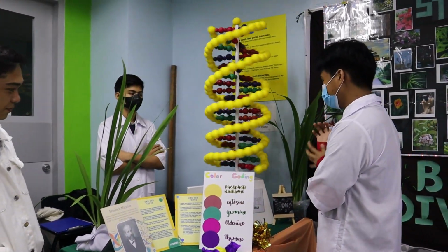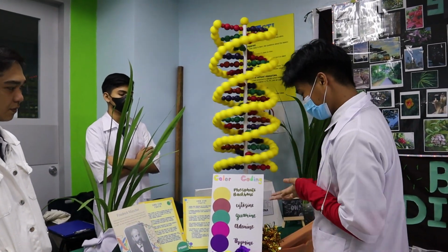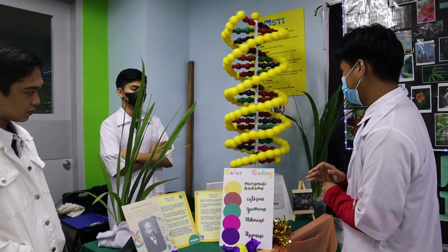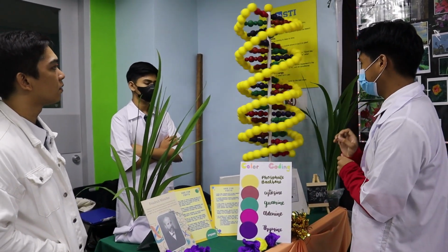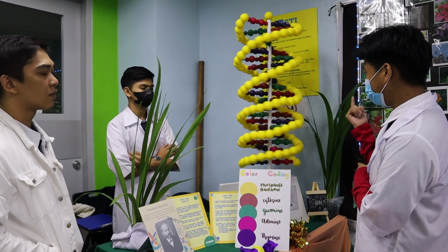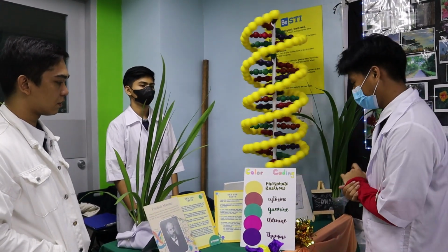So, naandyan na po yung different components ng DNA from the phosphate backbone to the nucleotides. Ayun nga po yung cytosine, guanine, adenine, and thymine. Ayun na po yung color coding niya mismo. Tapos, for the nucleotides, we use styrofoam balls na lang po. Tapos, may PVC pipe po siya sa gitna for structural support. And yung helix niya po, ginawa namin through alambre po. May alambre po yun sa loob.